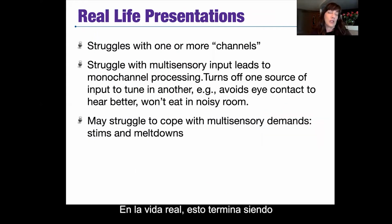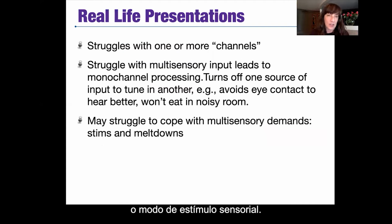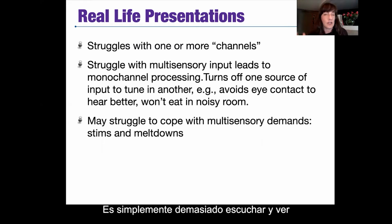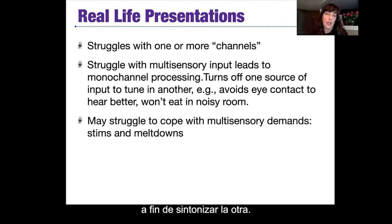So in real life, this ends up being kids who struggle with one or more channel or mode of sensory input. More often, we see kids struggling with multisensory input. It's just too much to hear and see and smell and all of that. And we see a lot of mono-channel processing, and they'll turn off one source of input in order to tune into another.